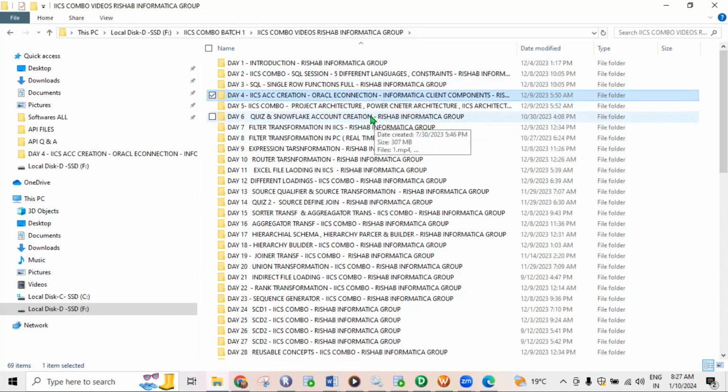Then we will have the quiz. Okay. It's actually from the last-to-last batch sessions, whatever happened. Based on that, I prepared this folder. Okay. Then the quiz will be there. First, we will start with filter transformation. How to do the filter concept in SQL. How to do the filter in Power Center. How to do the filter in IICS.